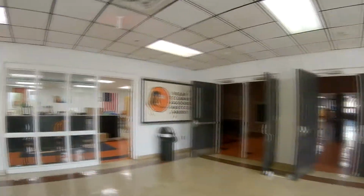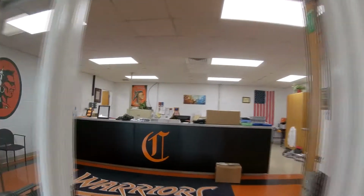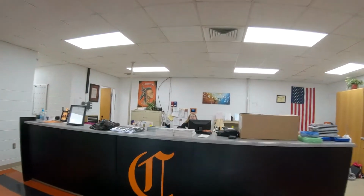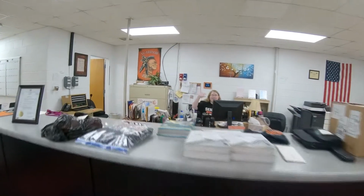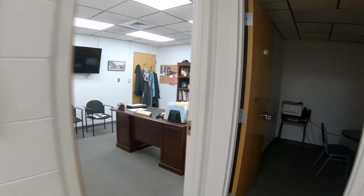As you enter the school, the first thing you'll see is our main office. Sitting behind the desk there is Miss Marchant. She'll be able to answer most of your questions and direct you to where you might need to go. And behind the desk down this little hall, you'll find Miss Harrington. She is our bookkeeper. So if you were to need change, she might be the person you'll see.